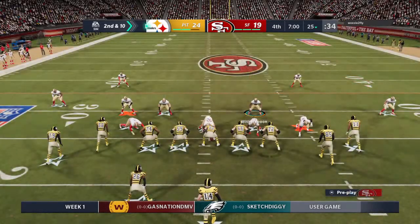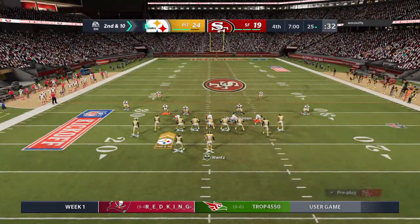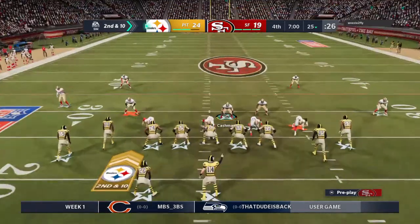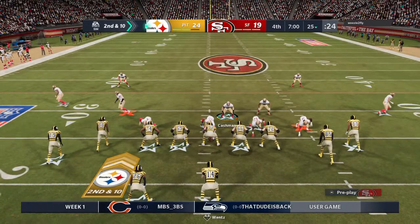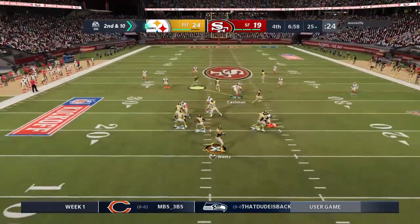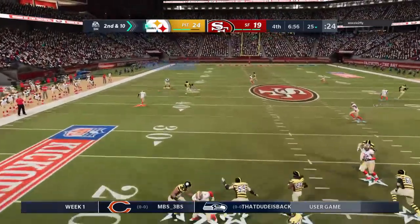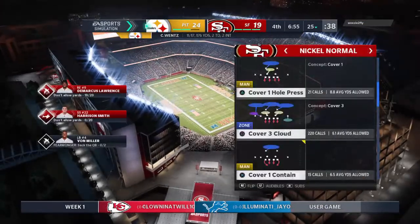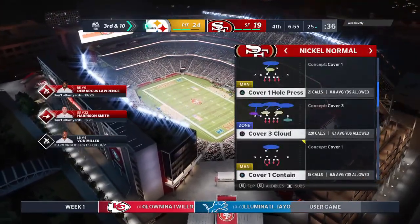Well, they had the run for no gain. Now they'll try again from the 25 on 2nd and 10. He's checking, he's checking, he's checking. Crash, crash. Hey, empty. Play action. Now Wentz. And that is incomplete. A lot of force bearing down on him there. He could not hang on.